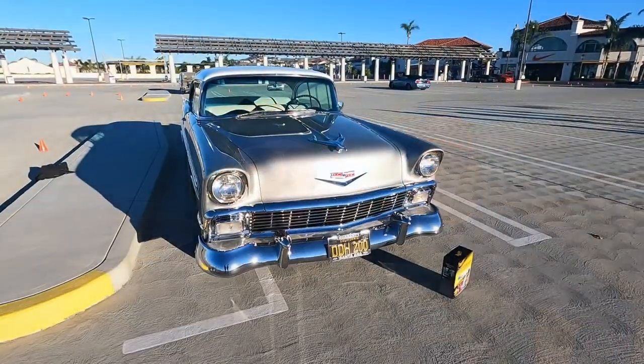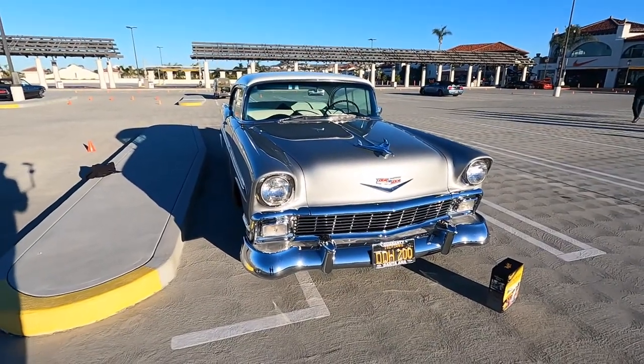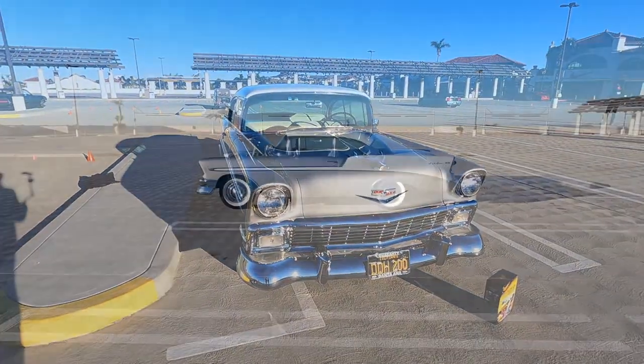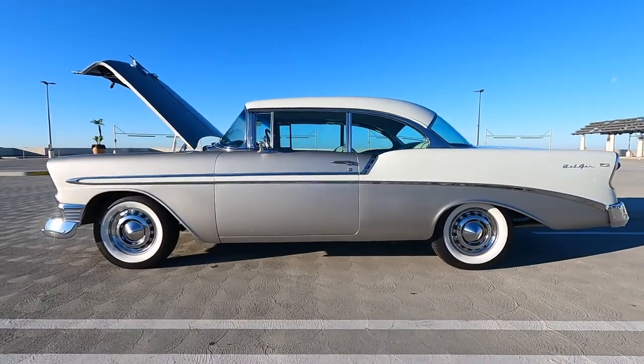It's a 1956 Chevy Belair Sport Coupe. It is just so special. Check this thing out. Paul, this is a really special Tri-5. I mean, all of the 55, the 56, 57 are really, really special. This thing is the real deal, though. Tell us about the car. How long have you owned it? And a little bit of history about the car.